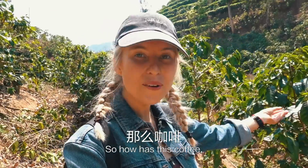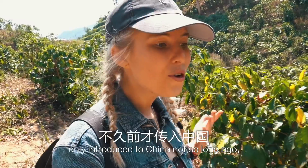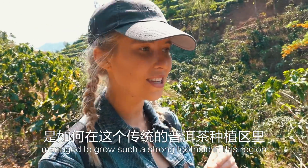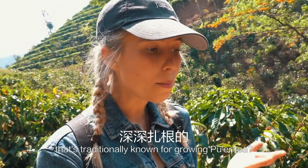So how has this coffee, a traditionally Western drink, only introduced to China not so long ago, managed to grow such a strong foothold in this region that's traditionally known for growing Pu'er tea?